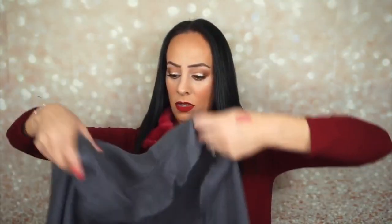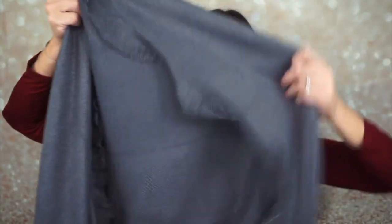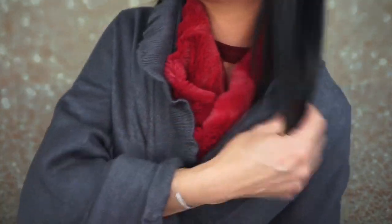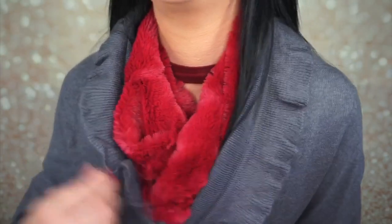This is the shawl. It's got like this little ruffle to it. Let me put it on real quick. It actually kind of looks like a blanket. So, this is the shawl. And this will be great for, like, you know, if you're out watching a football game, or you're out with your kids at the park and it's a little cold, you can put this on. And I'm not mad at it. I'm not mad at it. I like it.